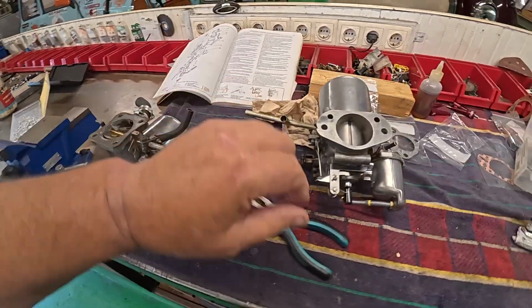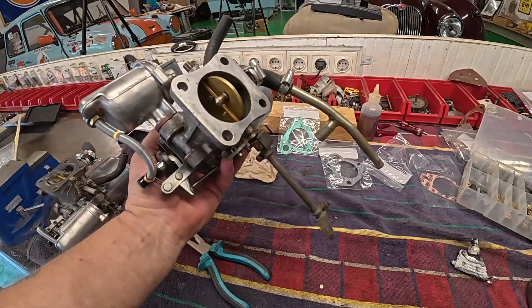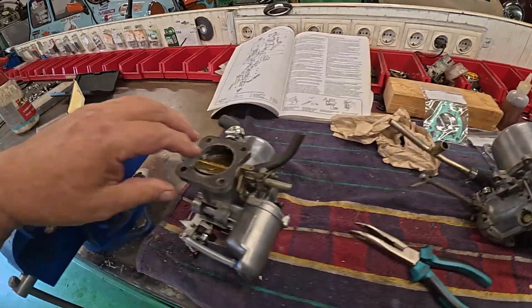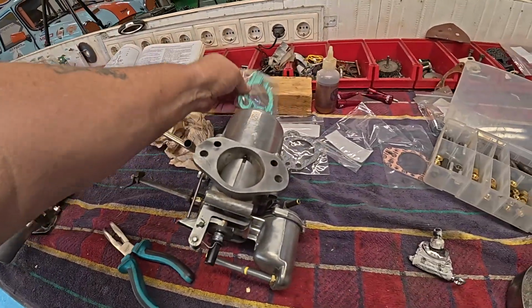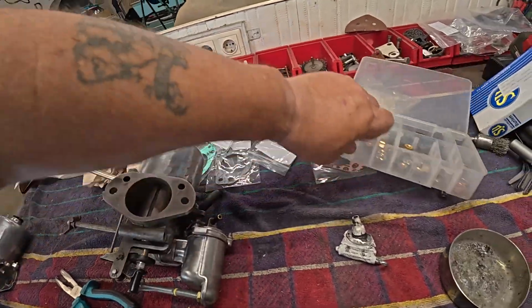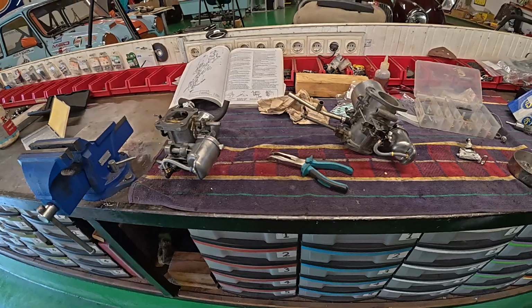So yeah, get them all together now. Take that one off. Should be a couple of spare ones, and then we can put them back together.